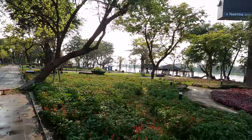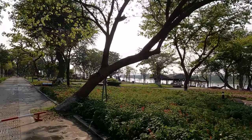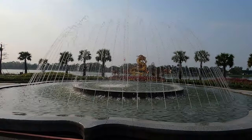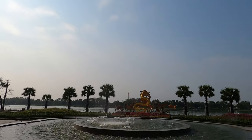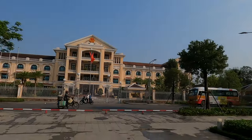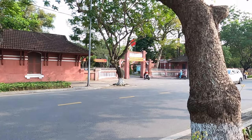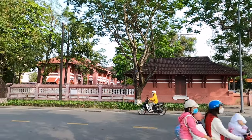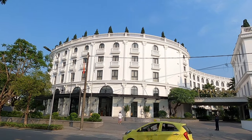For a smaller city, it's actually laid out really, really well. There's amazing gardens, there's fantastic local architecture with a French theme as well. The monuments and stuff that you can find around the city as you're walking along, it's like a mix of old and new, like the French style, and then you've got the traditional Vietnamese style structures as well. But yeah, really nicely laid out city, very pleasant to have a walk along the water.